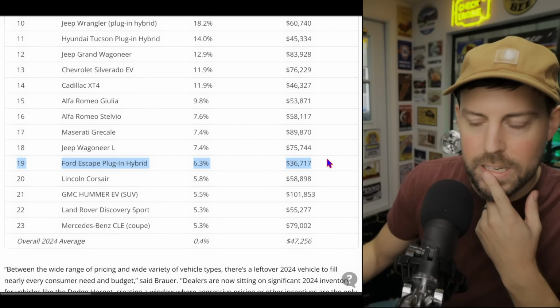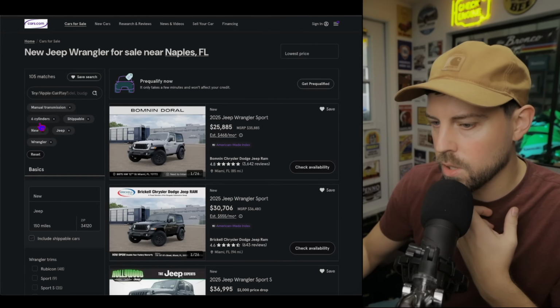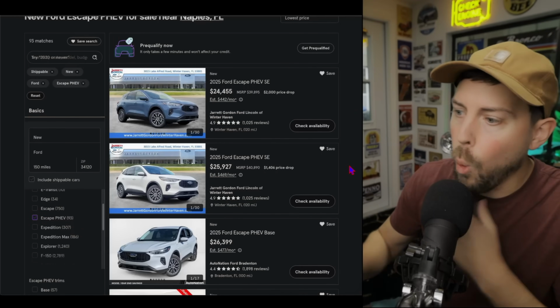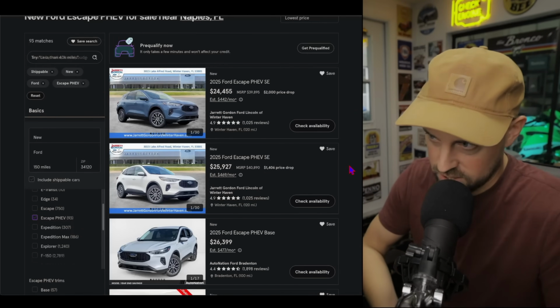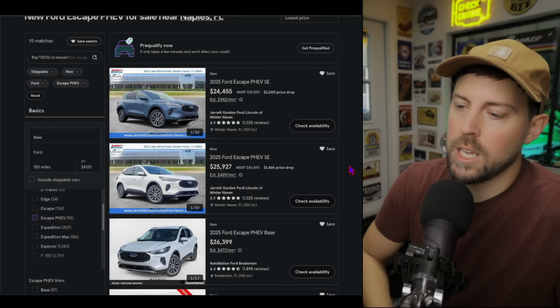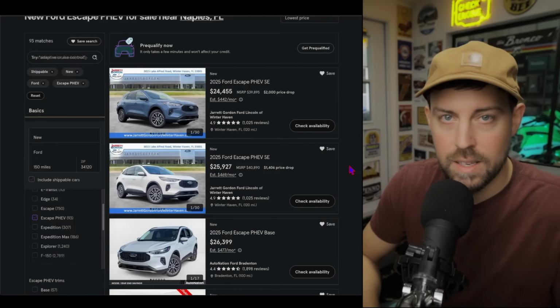Ford Escape plug-in hybrid. Now this gets me interested. Look at this price. This is possibly another really good steal here. Escape plug-in hybrids, they're $9,300 in my area. That's, oh my goodness gracious. Lord have mercy. This is a steal. You might be saying, Kirk, Ford Escape is getting canceled. I know. Well, seemingly. I don't think they've done it yet.